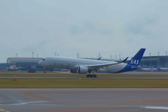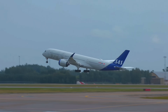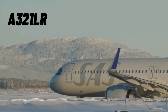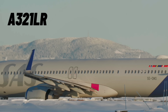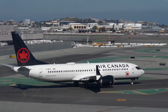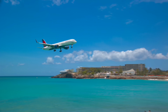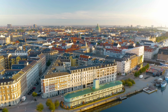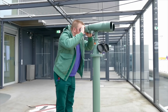Airline watchers will know that over the last 4 years, SAS has been taking delivery of new A350 aircraft for its long-haul operations, but it's also been buying these A321LRs, capable of over 4,700 miles of flying, an astonishing aircraft very far from the examples churning out short-haul holiday flights in Europe. Its narrow-body peers are the 737 MAX and the now venerable 757, but today it's the A321LR which we're travelling on from Copenhagen to Washington DC, the world's longest narrow-body flight.